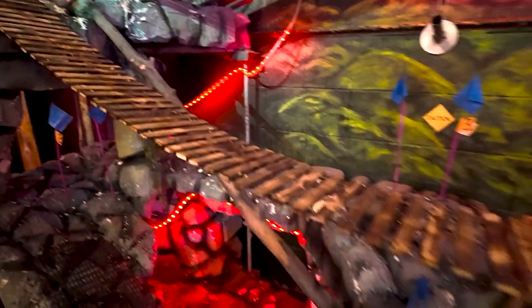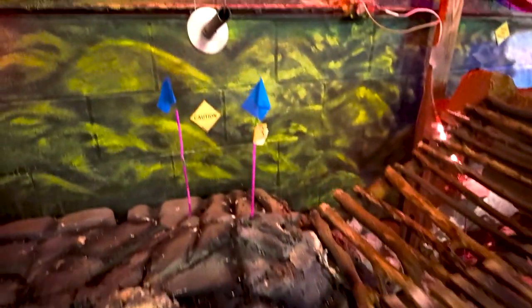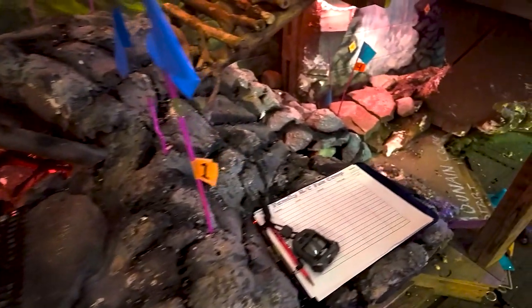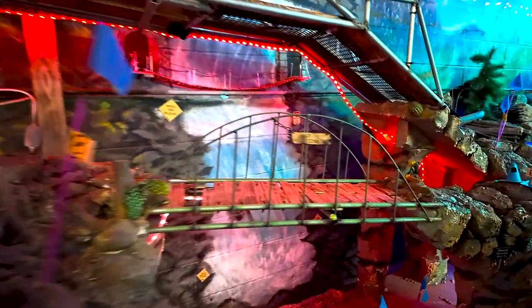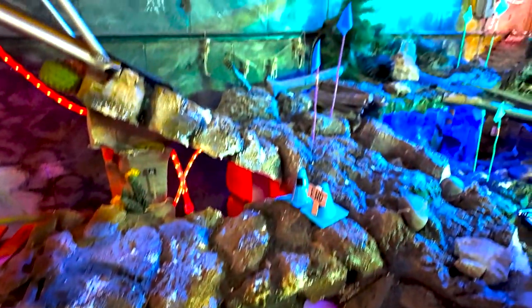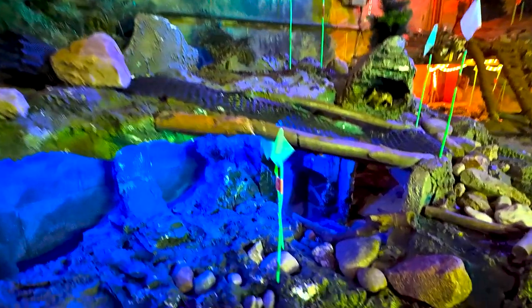Is that the end? We got one, two, and seven over here. So I don't see any more yellow tags. We got one, two, three up here. So this is one, two, three, four. Oh, four's down there. Oh, there we see four. Five. Six. That's another blue one.